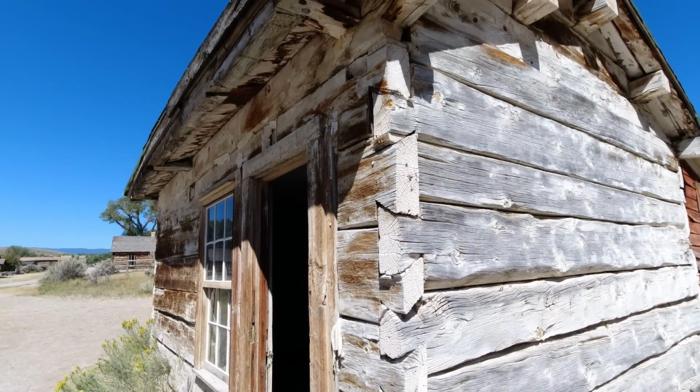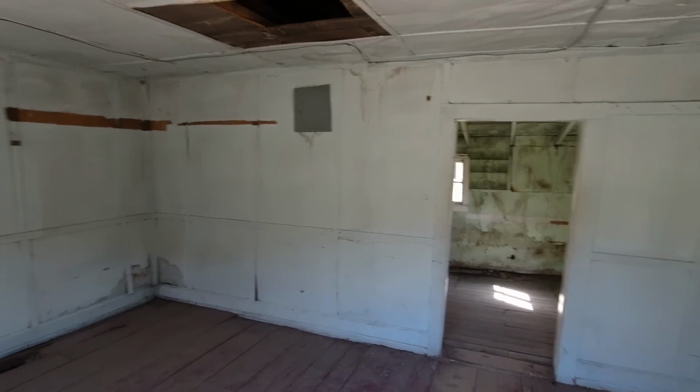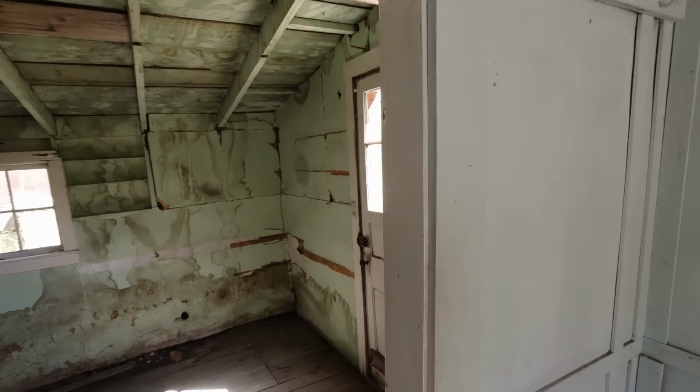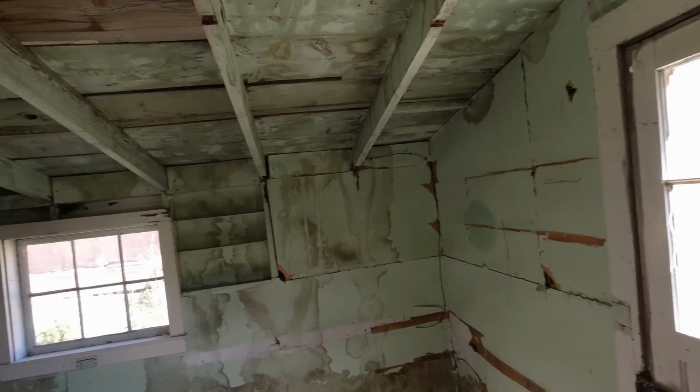This is a special place. These buildings weren't moved here. These buildings were here from the start. One really cool thing about Bannack is you can walk in all the houses, almost all of them, except for the ones that have historical artifacts inside. You can see how they lived.